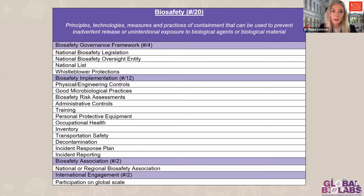We primarily focused on whether or not the metrics were embedded in statutory legislation, regulations, and policies, but we also examined levels of participation in international engagement related to biorisk management.